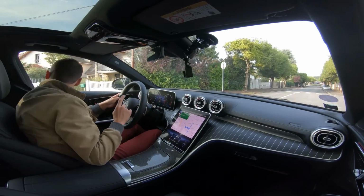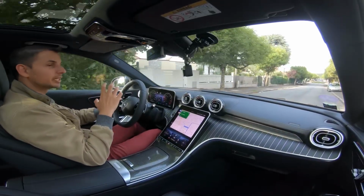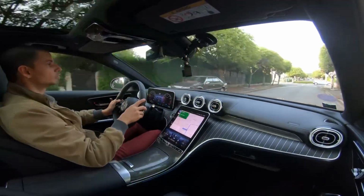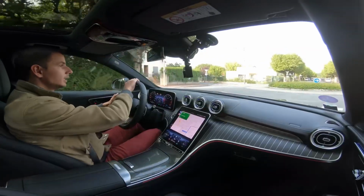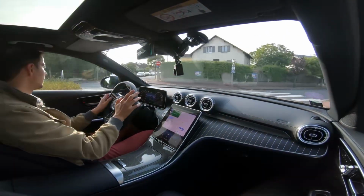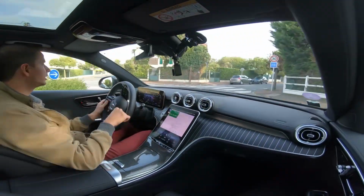And as soon as I start up again, it automatically restarts the engine, but basically without a starter. So there are no vibrations, there's no noise, it's really instantaneous. And that's really cool. So let's see in a small roundabout. There we go. So the car is pretty easy to handle, even though it's quite long. There, over all these little bumps.